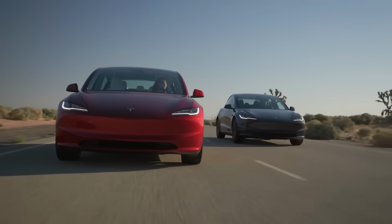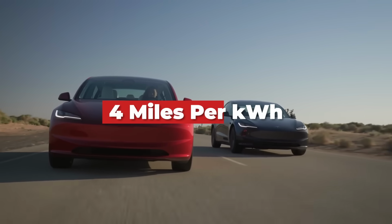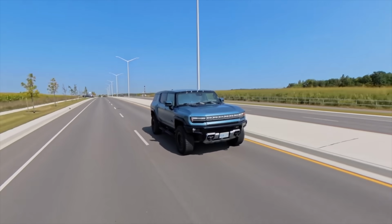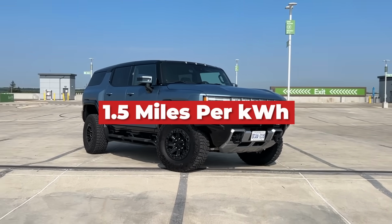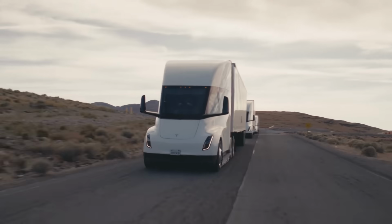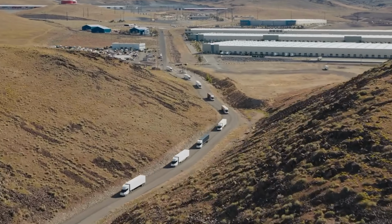A high-efficiency electric car like the Model 3 rear-wheel drive would be at around 4 miles per kilowatt hour, while an inefficient electric car like the Hummer EV has been rated as low as 1.5 miles per kilowatt hour. So a Tesla Semi with a trailer can use less energy to drive around than a Hummer. I think that really helps to show the difference that Tesla is making here.